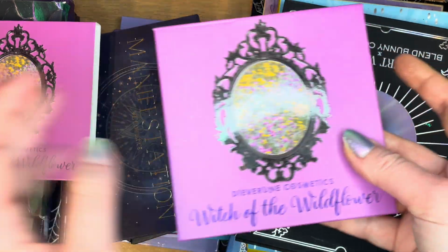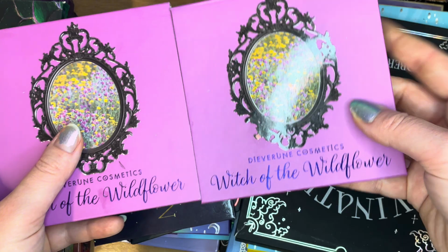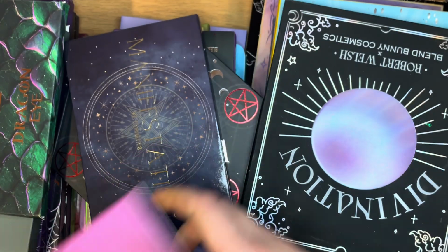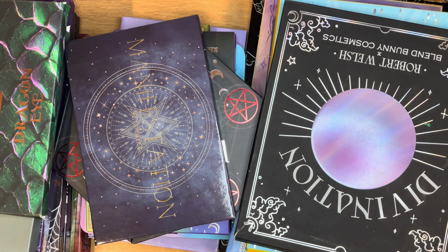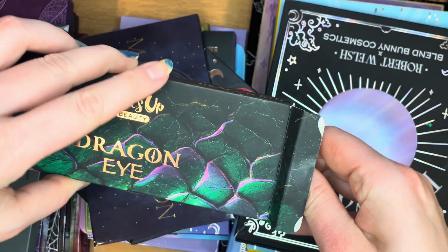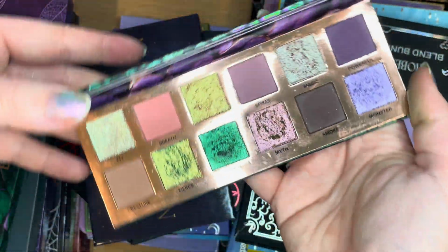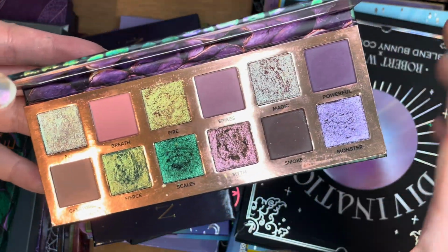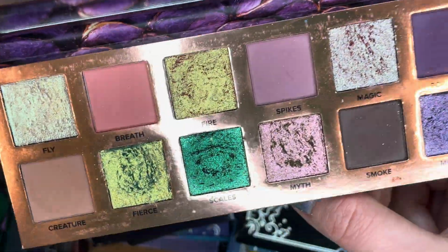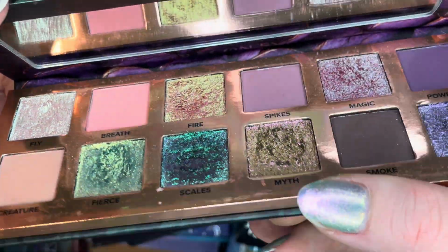This is such a beautiful little palette. Then we have the Dragon Eye by What's Up Beauty, this small little palette. If you like really small magnetic palettes, this one is for you. It's a really neutral, beautiful color with a bunch of incredible, out of this world shimmers, and a lot of them have a green flip.